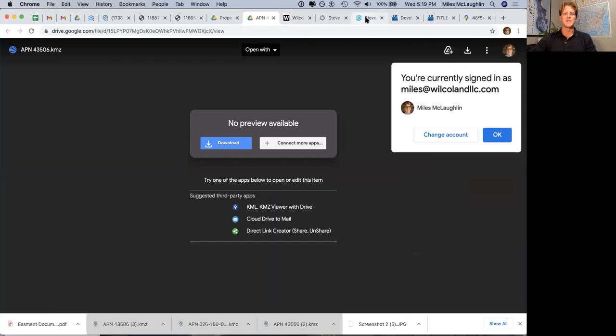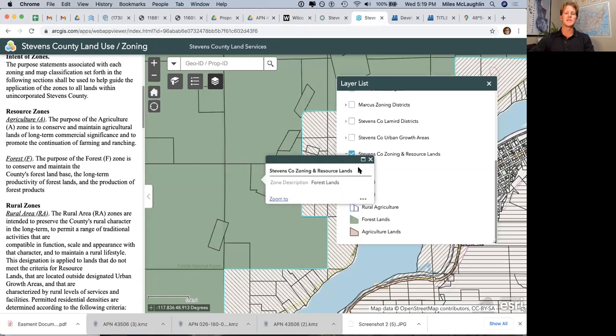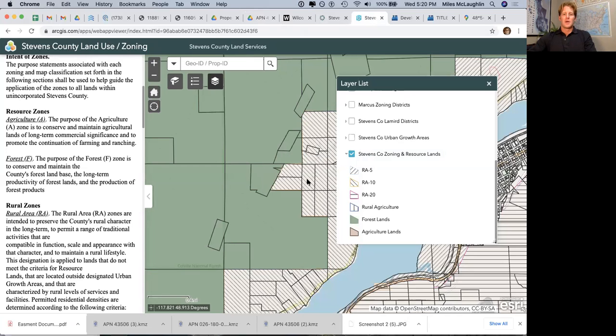Last thing I want to show you is zoning and land use. So I have the property pulled up on Stevens County Land Use and Zoning. I believe the property is actually NRF. So forest lands highlighted here in green. This is ours. And to read more about forest lands, it's over here on the left-hand side. And you can just Google Stevens County Land Use and Zoning, Stevens County GIS Map, and this will come up.